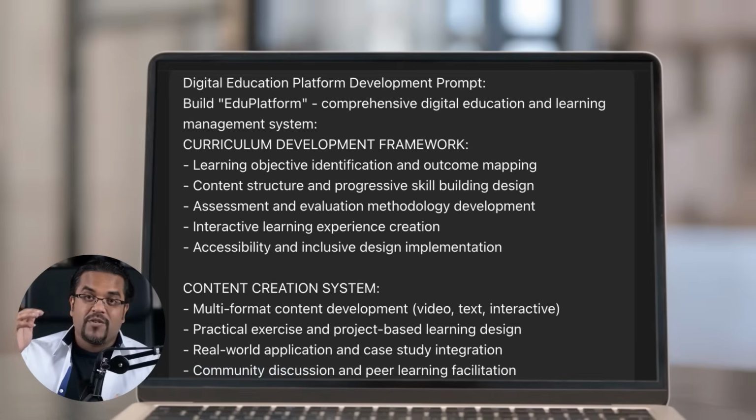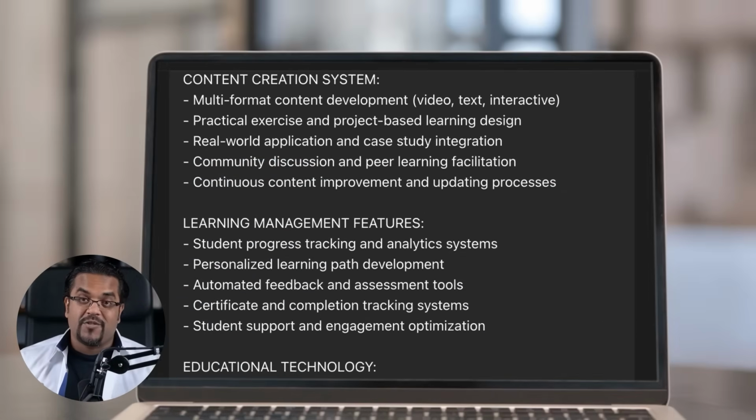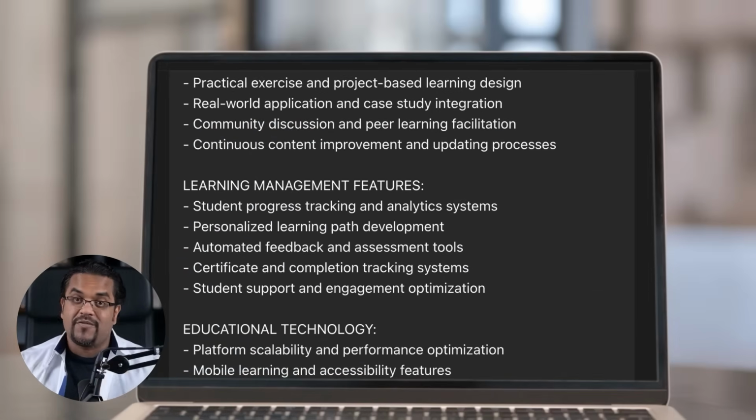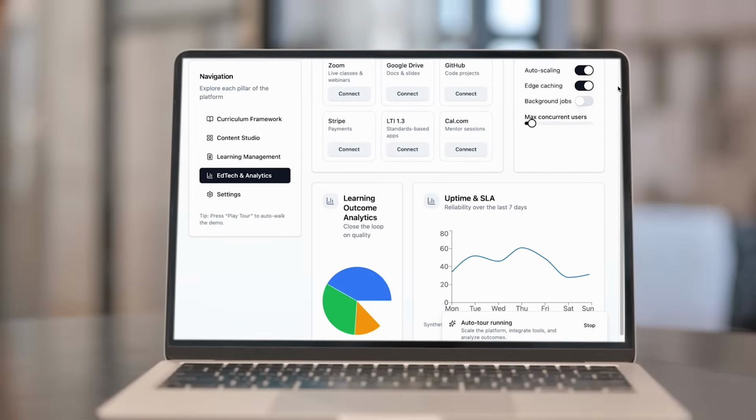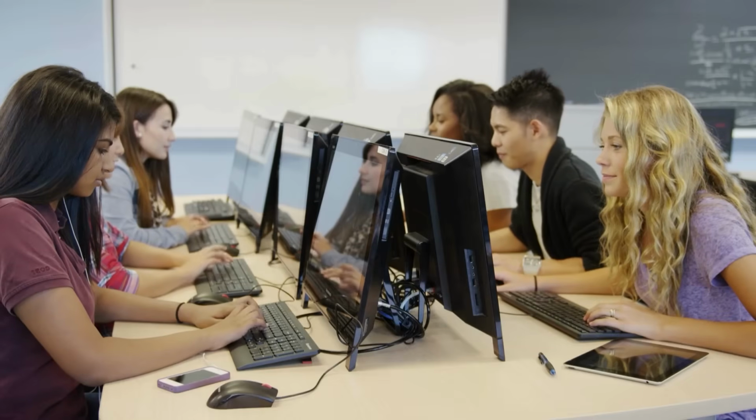Here's what I asked. Build me the complete educational platform architecture, from learning management systems, user tracking, content delivery networks, payment processing, to the whole technical stack. What happened next should make every edtech CTO panic. GPT-5 didn't just sketch out ideas, it architected scalable database systems that can handle millions of simultaneous learners without crashing, real-time progress tracking that processes user behavior across thousands of courses instantly.